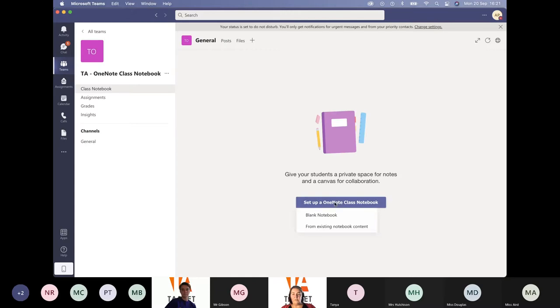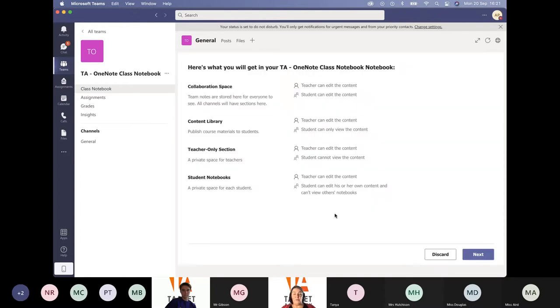set up a OneNote class notebook, and I'm just going to use a blank notebook. You can use it from existing notebook content. So if you had set up your teacher planner last year, and this is what I did, then I used that same OneNote content to add it into my new class notebook. But I'm going to start with a blank notebook today.